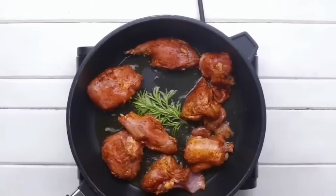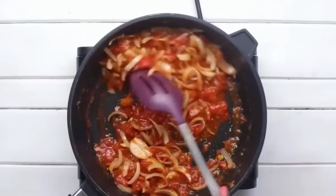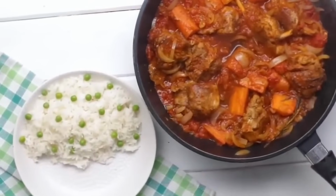Rabbit meat, known for its leanness and delicacy, benefits greatly from the slow cooking process, becoming incredibly tender and infused with the rich flavors of the broth and vegetables. Rabbit stew is especially appreciated during the colder months or in rural settings where rabbit is a common game meat.